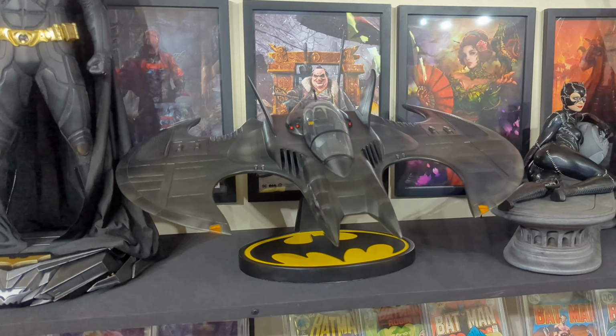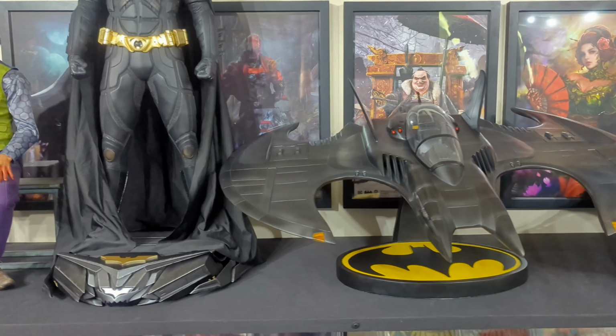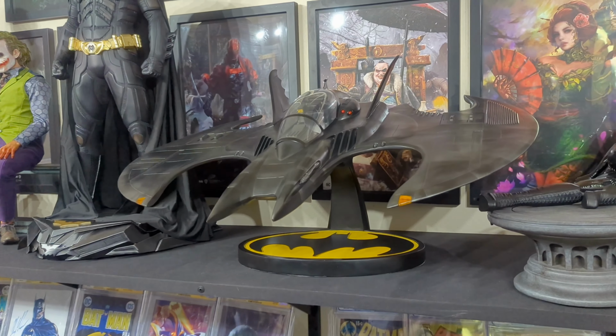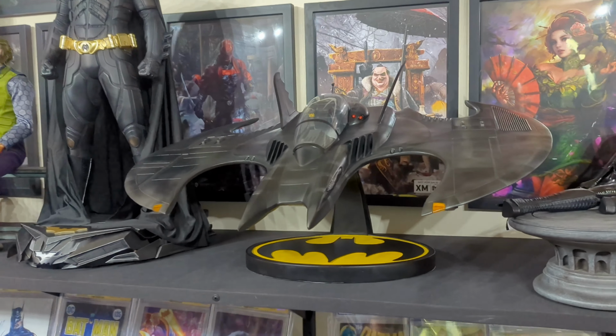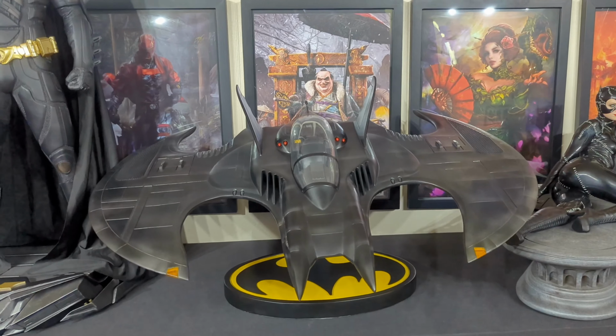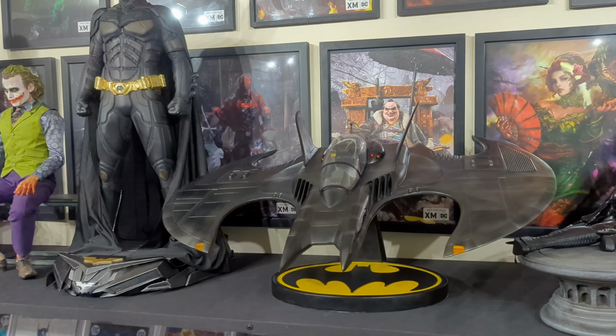In the middle here we have, I believe, a 1/12 scale Batwing. And this piece is quite old. It's made by a company called Toynami and came out about 2012. They made 500 of these, and they also made a 1/8 scale Batmobile.